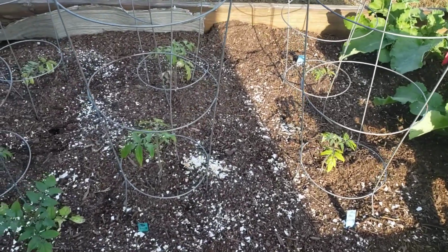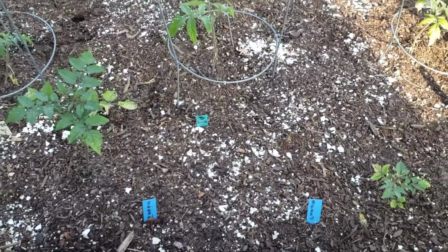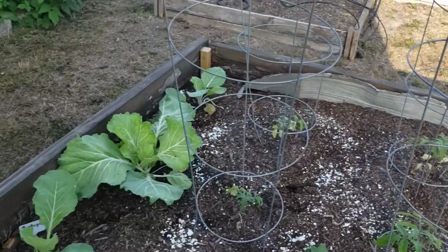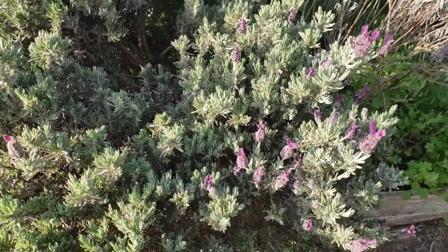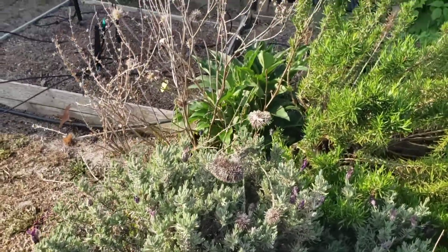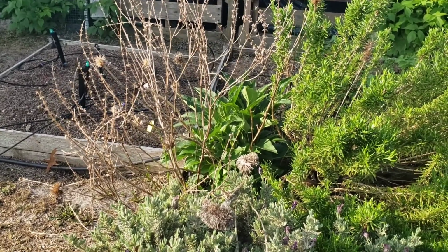We have in here Dr. Weechy, Bella Rosa, more spoon tomatoes in here. It's the first time that I plant them. And more Dr. Weechy over there. And this is Portuguese cabbage or Portuguese kale. Yep, more herbs in here. Still haven't touched that one. But look, it's coming back behind it.